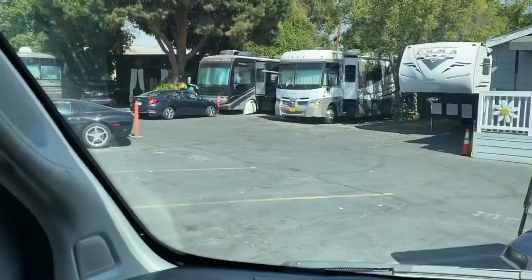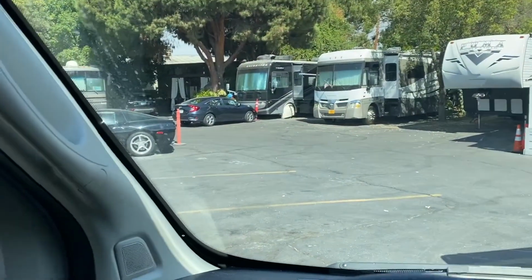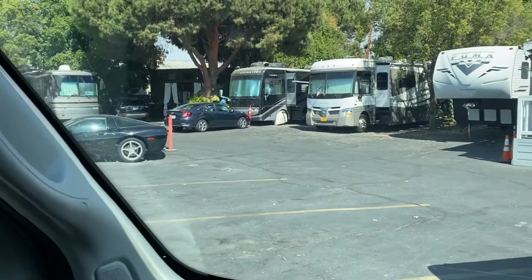I'll tell you another cool thing they do here at this park, which most of you may not realize, it's not a lot of parks. They've got some machinery or a forklift or something that'll take your travel trailer and pull it in for you. They don't charge you to do that and help you back it in. It's very cool. I'm telling you, it is. But I tell you, man, it's amazing how cool this place is, an RV park.